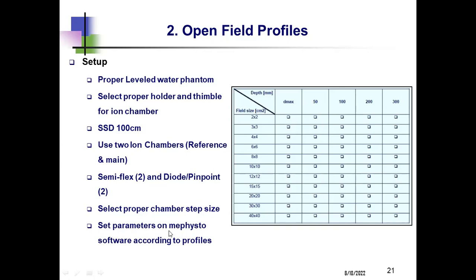Set parameters on the software according to the profile, because whatever parameter you choose, it will be incorporated into the text file, into the file. So it would be difficult to change once you get the data. So it's good to have proper parameters on the software. What you need to get: at least 5 profiles at Dmax, at 50 mm, 100 mm, 200 and 300. So you have to complete this box for the open field profiles.